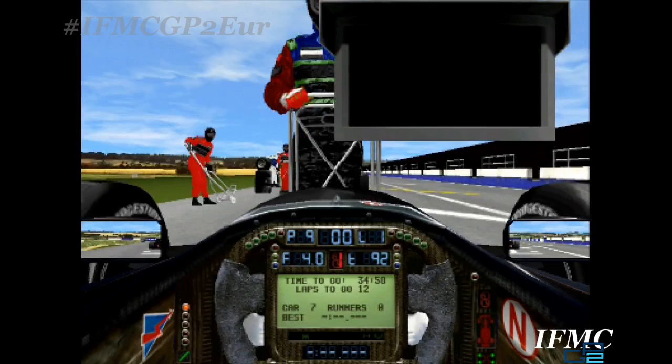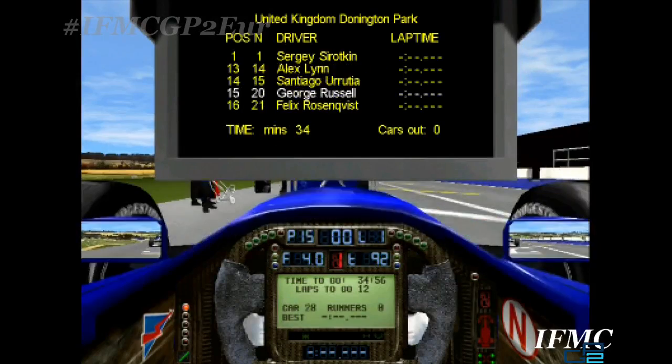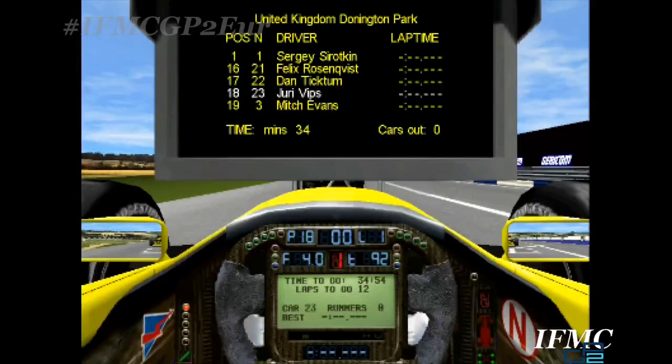So here we are then in the pit lane, and we're going to go to the end of the pit lane with what looks to be Yuri Vips, so we will wait and get this session underway. It's a 35-minute session as per usual. So here we are then. So a 35-minute session, and we will wait for some pit activity to get us underway.